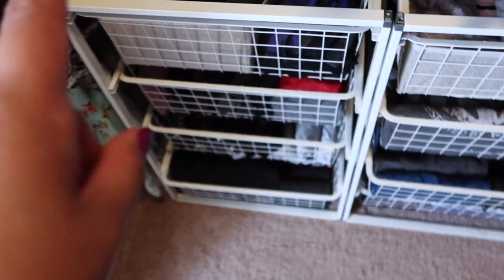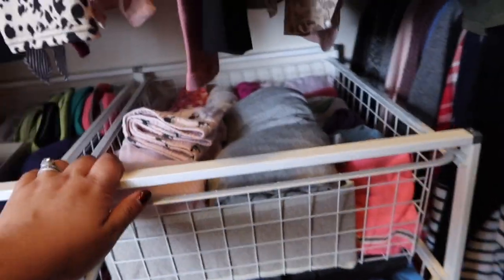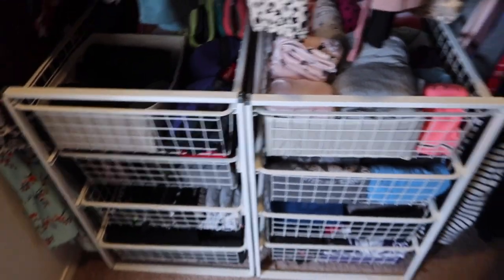So basically, these are all mine. These are all Frankie's, with the exception of the top one. That's where I have all my pajamas. So we have all that nicely organized here, and I don't know why it's so satisfying for me to see how nicely the dresses fit on the side of that. It works so much better having it over here than when they were over there.